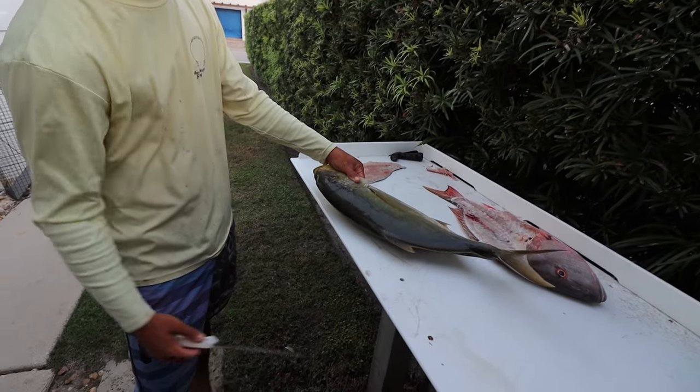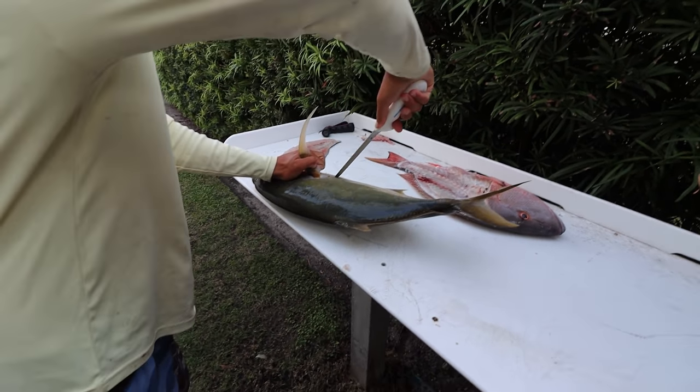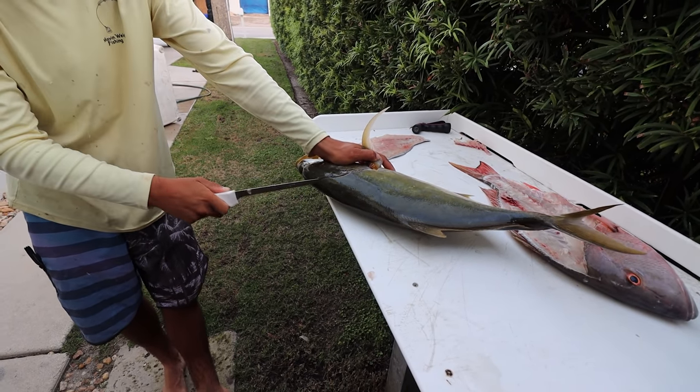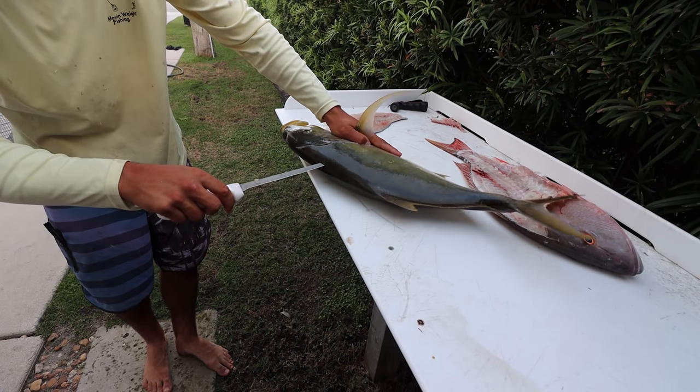All right, now we're going to go ahead and fillet this jumbo yellow jack. You can eat them ceviche, you can eat them raw, you can cook them. They're really great fish. CJ was very suspect when he caught this fish. He's like, no, I'm raggedy. I'm like, CJ, you're very suspect, man.